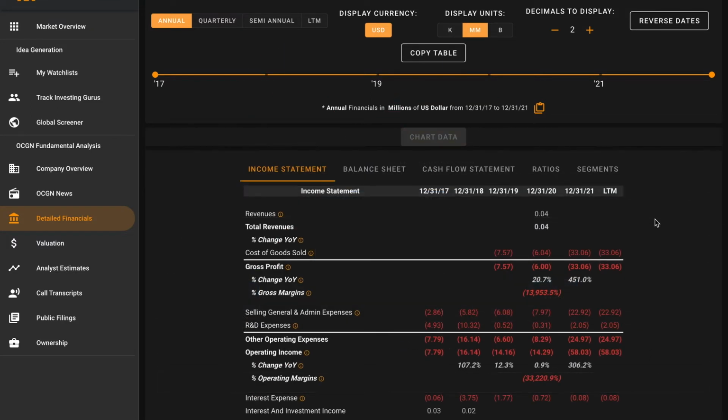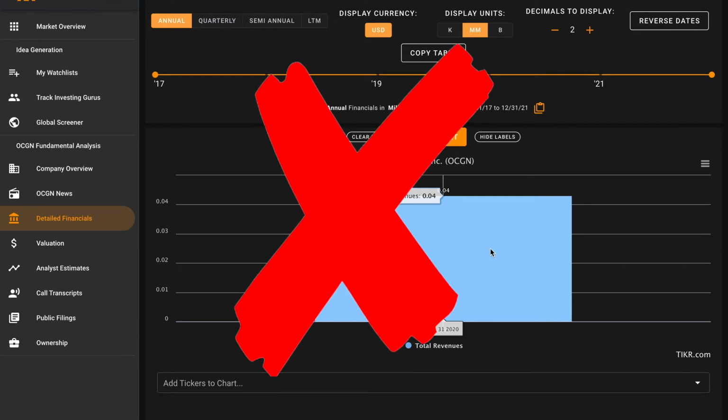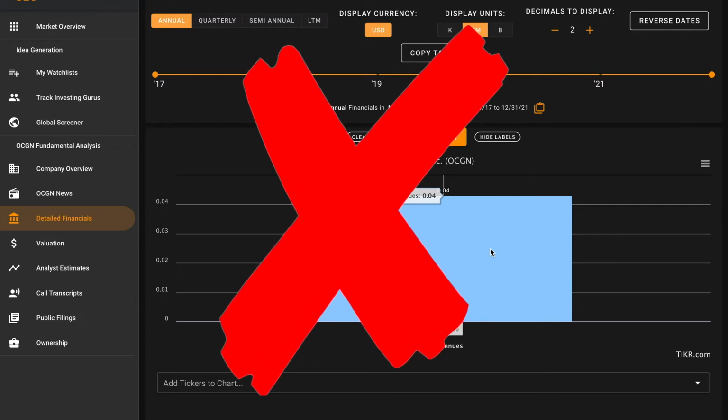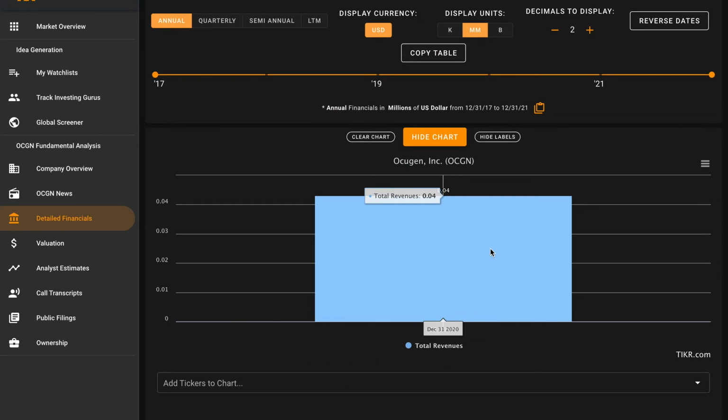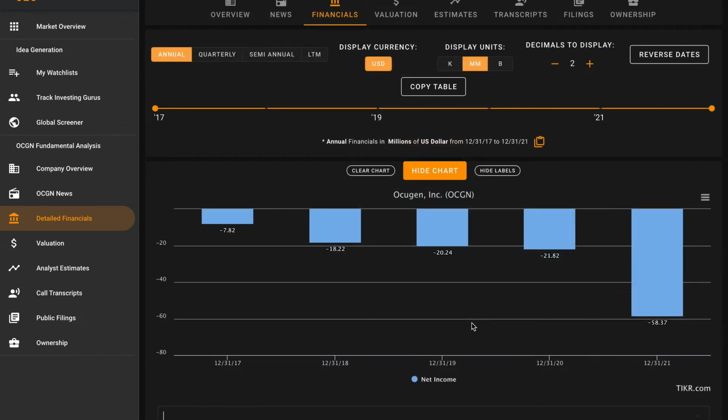Next, for pillar number 3, we're looking for 5-year revenue growth. While we have data for 5 years here, this one's going to look a little funky because they only earned revenues in 2020, and it looks like they only earned about $40,000. So that's a big X. In fact, in 2021, they didn't earn revenue. That's a pretty bad sign. Pillar number 4, we're looking for 5-year net income growth.